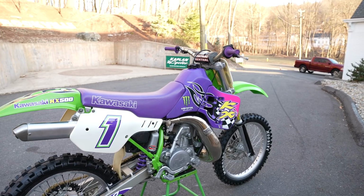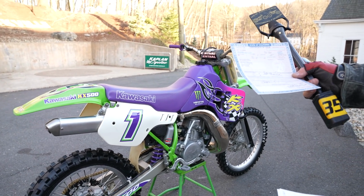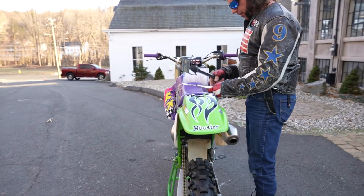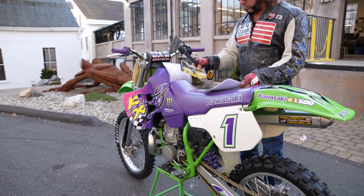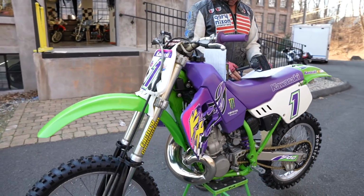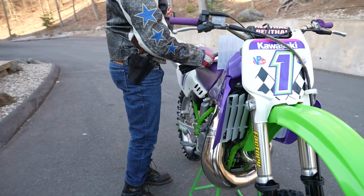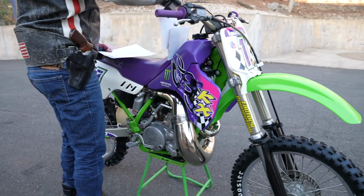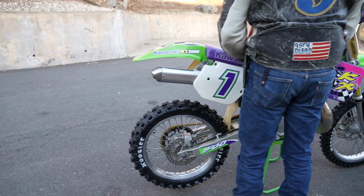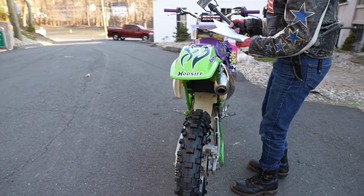Amen. Yeah, and check this out. How often do you see a KX500 that's got a Kawasaki California title on it, which is pretty cool. We also have the Factory Connection suspension guide from when they redid the suspension, and the receipt for the fork rebuild service. New seals, new bushings, new dust seals, new guide bushings. Forks are completely set up better than they were stock. So the Wizard installed new tires and tubes, and he put the new gold chain on it.